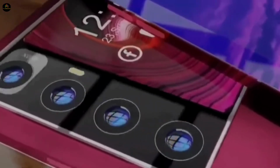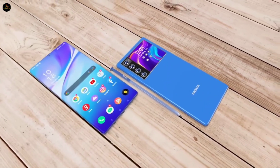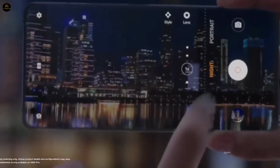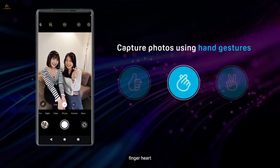Camera setup. Now, let's talk about the real showstopper, the camera. This phone rocks a quad camera setup, headlined by a mind-blowing 500-megapixel primary sensor with OIS. And it doesn't stop there. You also get a 100-megapixel, 50-megapixel, and an 8-megapixel macro sensor. For selfie lovers, there's a 100-megapixel front camera ready to capture every detail.